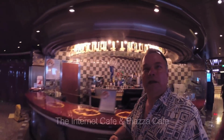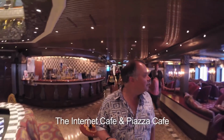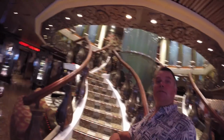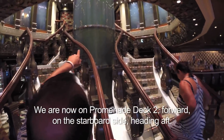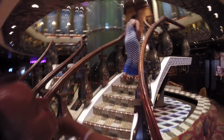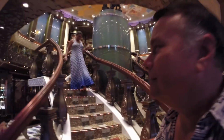Want a coffee or something sweet to eat right there, but they charge for it. Don't forget that. And here's a lounge where people sit. Here are the beautiful stairways. Up there is the Ivory Bar. The chapel's right up there. Well, you can't see it. And the internet cafe is right there.